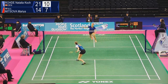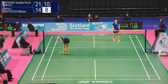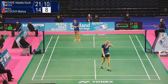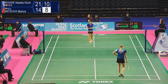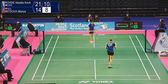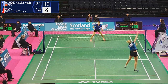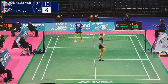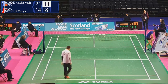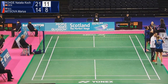Natalia Koch Rohde attacking a good bit more than Mitsova. Nice early net from Mitsova there though. Service over. Good aggression from Natalia the whole way through this match. She's been very early, especially anything that's at service line. She's been stepping in and really putting the pressure on the Bulgarian.